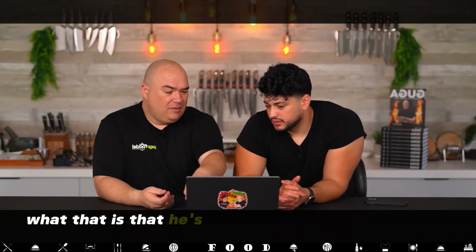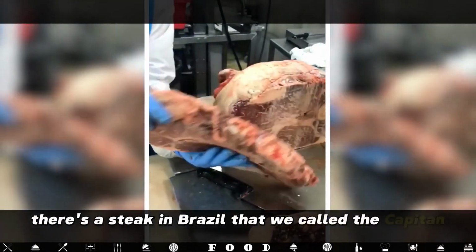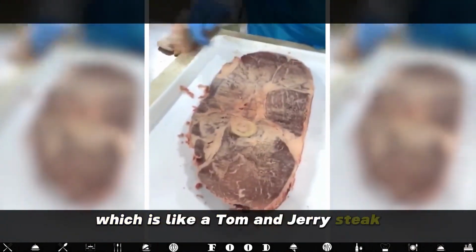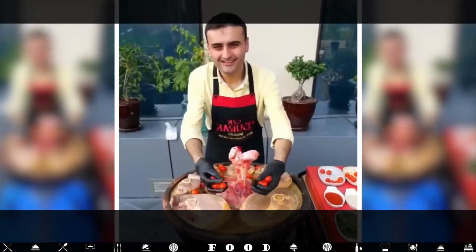So you know what that is that he's doing? It's kind of like the shank towards the end. There's a steak in Brazil that we call the capitão, which is like a Tom and Jerry steak. This is kind of tough, so I'm curious to see how he's going to cook it.